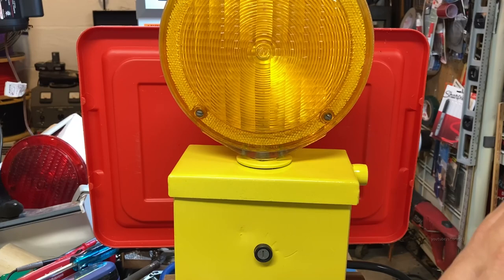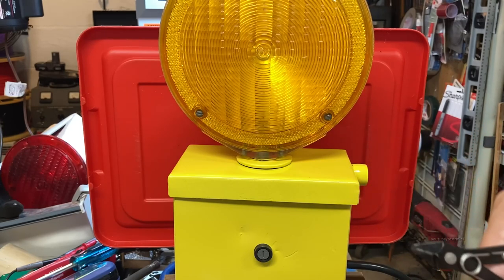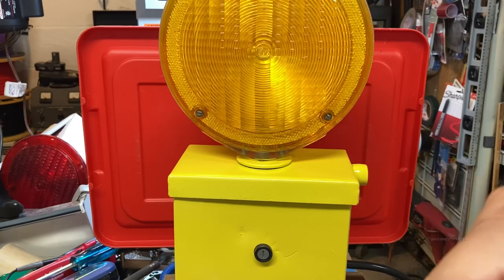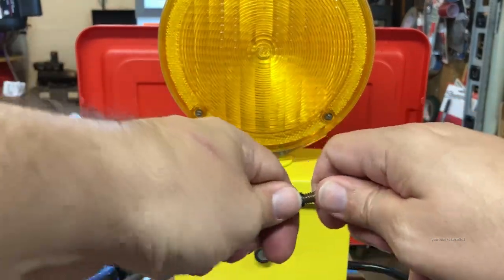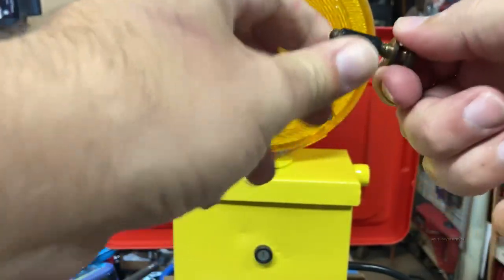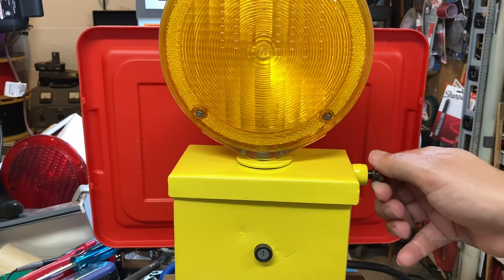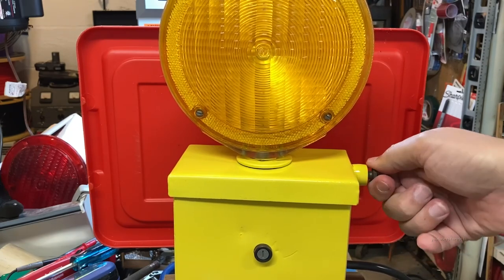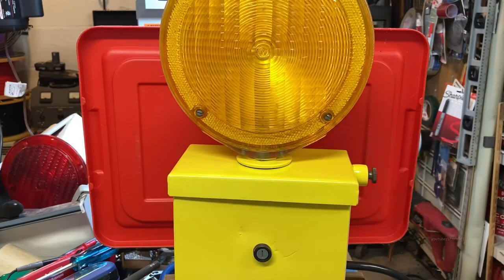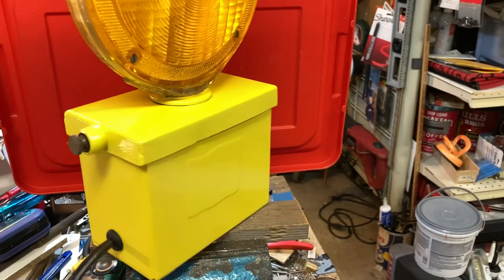Remember earlier I saved that wire insulation off that black cord? Well, guess what we're doing with it. We're gonna stick it on here. It's a little tight, not gonna lie. There we go. How's that? I like the way that looks. But we're not done yet.